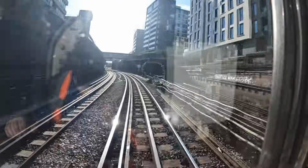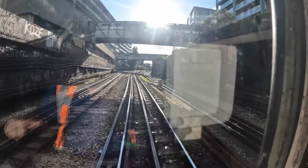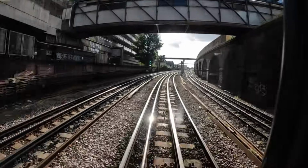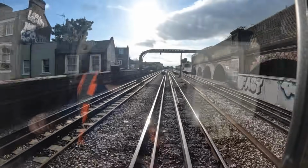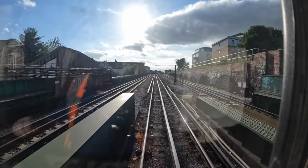Anyway, enough of all that. Where are we going? Acton Town is next. So we're running fast, as I'm sure you know. We're going to pass through Ravenscourt Park, then Stamford Brook, then Turnham Green, and then Chiswick Park, all served by the District Line. Turnham Green is served by the Piccadilly Line early in the morning and after 10:30 at night.